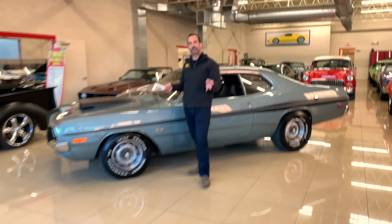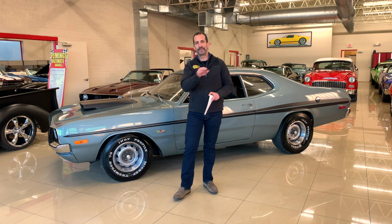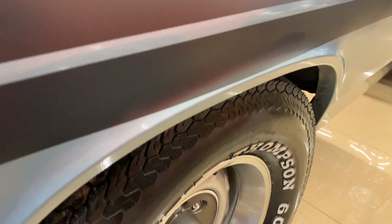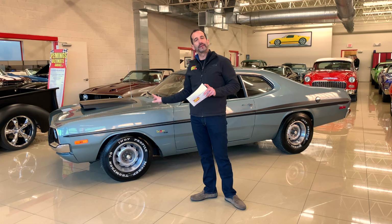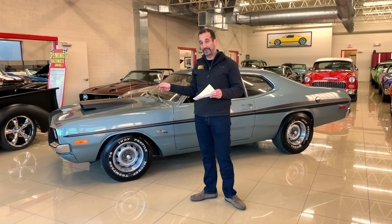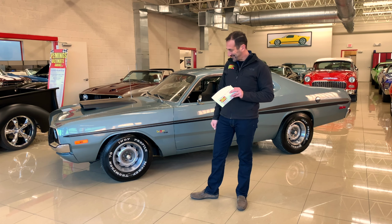All right, so as we roll around the car, the Winchester Gray. A lot of people say, wow, that's a great looking car, but they don't really know why it's a great looking car. So look at the hood scoops on this car. Look at the rally wheels on here. These are old school Mickey Thompsons, man. They're not metric sizes like today's modern cars. They don't say 235/60-14. These say 70 series, which I think is just great.